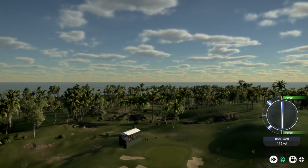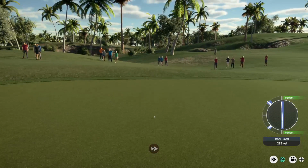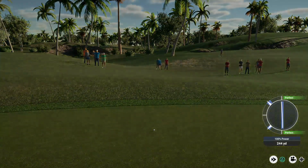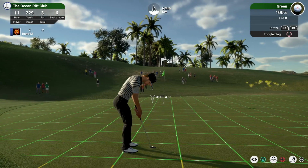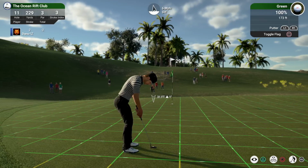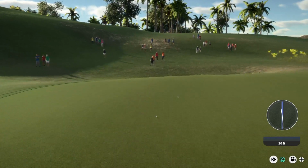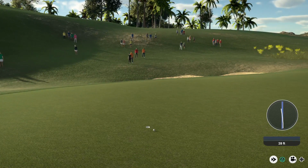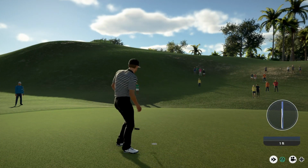Pretty sure that's the 5 wood. And this one's looking pretty good. From 29 feet out. Oh, almost dropping that long one. And now we're going to take a look at the leaderboard.